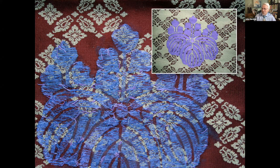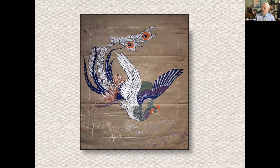Here again, we see a Nishijin piece, probably produced on a jacquard loom for all of this detail. And as you can see, there's no repeat in the image at all.